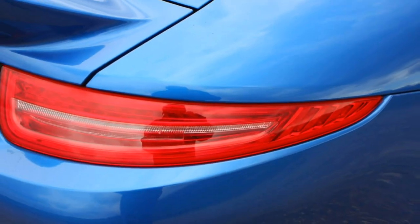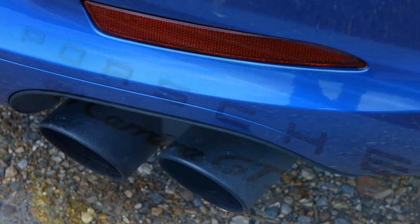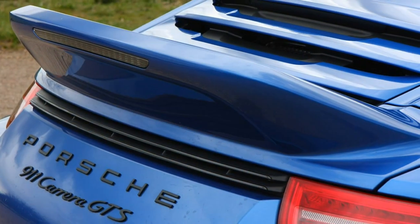Essentially, the system actively works to optimize the camber of the wheel when cornering. This provides greater stability and also a more direct initial turn-in to the bend.